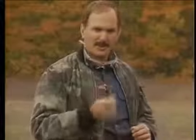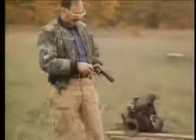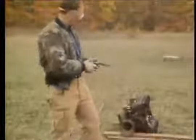Remember that. If you read the paper or watch TV news, you probably heard about the .357 Magnum, the bullet so powerful it can penetrate an engine block. That's what they tell you on TV. I've heard this so often, I think they teach it in journalism school. It's an absolute bunch of nonsense, as we'll soon find out. Here is an engine block. From about 3 feet away.